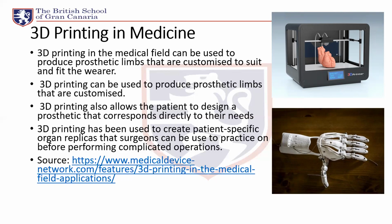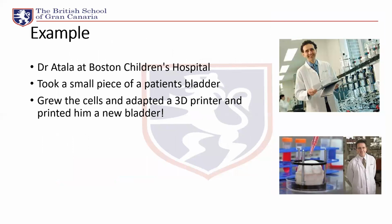So, for example, some people might want to return to work and their work is fairly physical. Some people may want to return to playing their sport and they don't want to let the fact that they have had an amputation stop them. And it also creates specific organ replicas that surgeons can use to practice on when performing complicated operations. So, as you can see with the example here. But one fascinating example that I have is here.